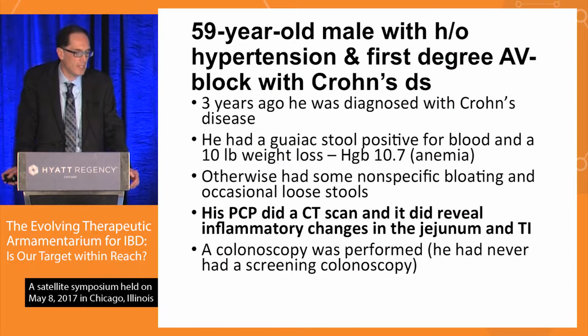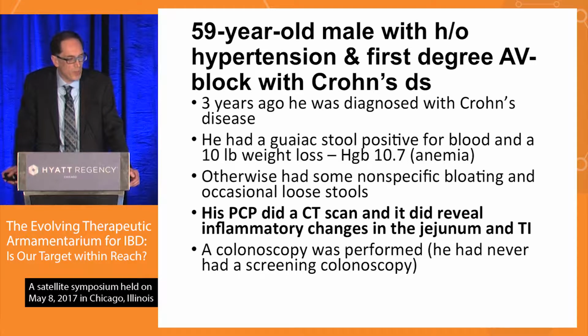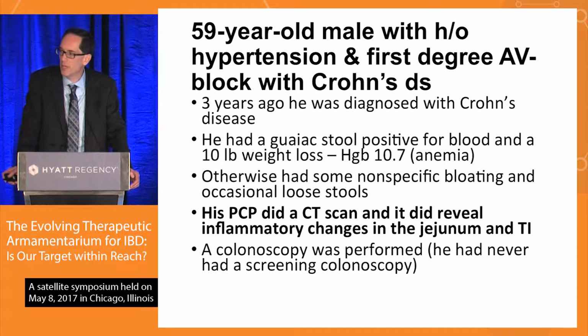So this is a 59-year-old male, history of hypertension and first-degree AV block with Crohn's disease. Three years ago, he was diagnosed with Crohn's. He had guaiac-positive stool and about a 10-pound weight loss and was found to be anemic. Otherwise, he had some non-specific bloating, and interestingly, as many of our patients, he's not terribly sick. He's not bothered by GI symptoms.